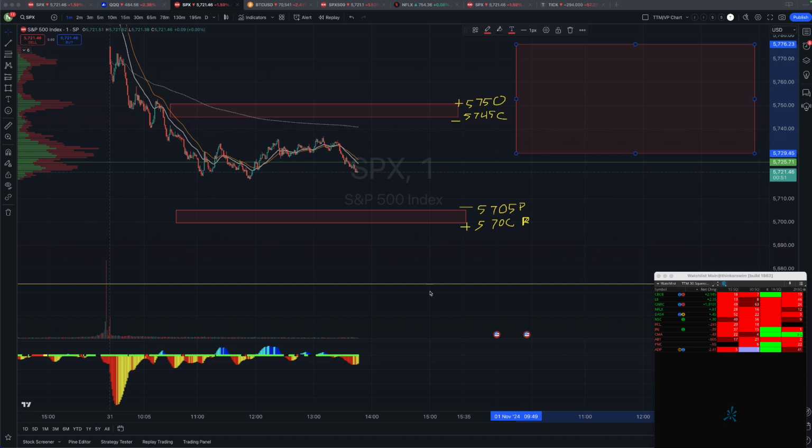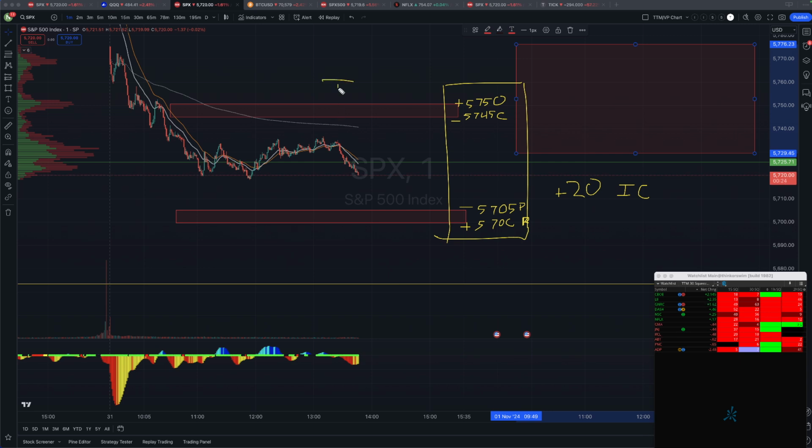I did a video on an iron butterfly on Tuesday, which is up on YouTube. And this is actually set up as one trade. Basically this is a $20 wide iron condor. You can stretch these wings too, and you're going to get a different risk reward. You could go 10 wide if you wanted, but your risk reward is going to change. So this is a 20 wide iron condor with a 5 wide spread.